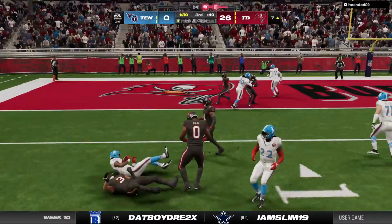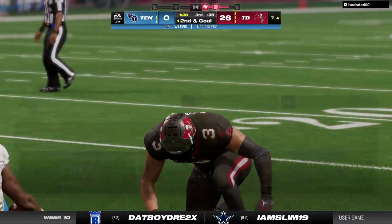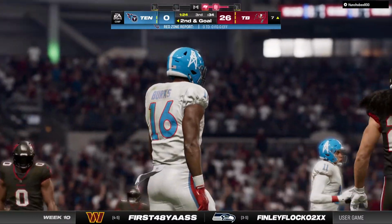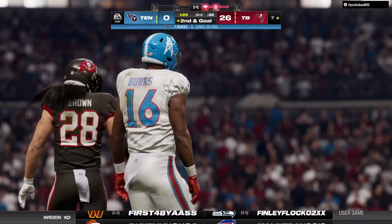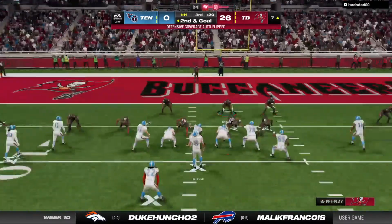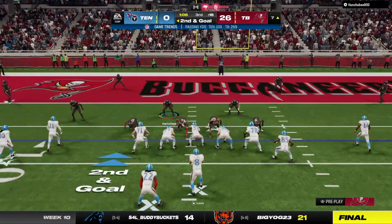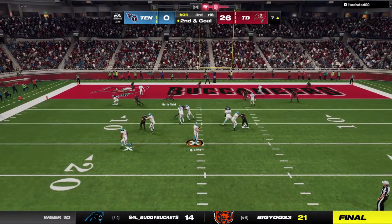Gets it out wide quickly. Burks with it. So no gain on the play, and that'll set up 2nd and goal. Well, that was a simple throw and catch, but even with that completion, 0 yards gained, so they're behind schedule on down and distance. I think they were hoping to get it to him. He could make a man or two miss, but that window closed quickly.